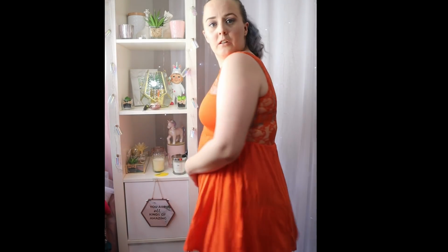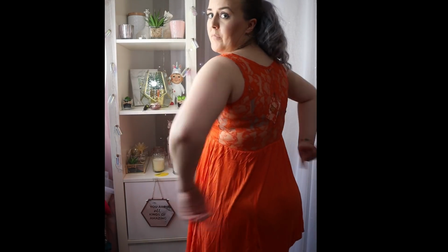Okay, so this is the orange dress. As I suspected, it is too small, but I think this would be really cute on holiday over a bikini, just something to wear to go for lunch or dinner. It is see-through at the back, which I think is really nice, and it is quite short, but it goes to points, so although some of it's short and a bit cheeky, it's not that short because the other bits are longer, if that makes sense. And I do think if this actually fit, it would be gorgeous.